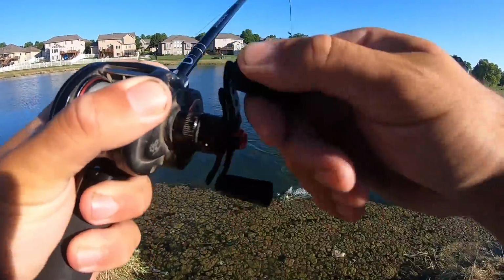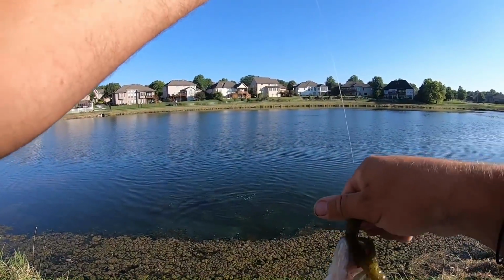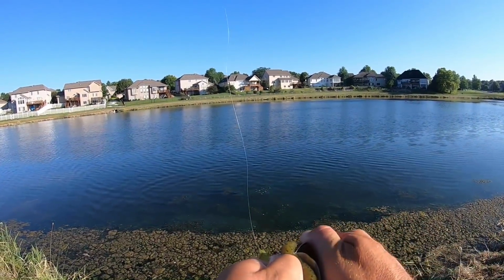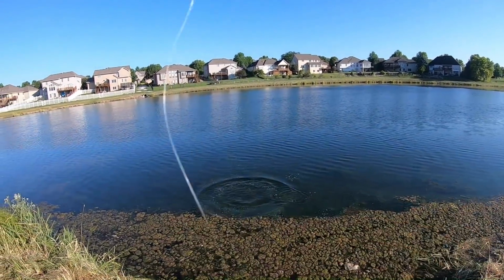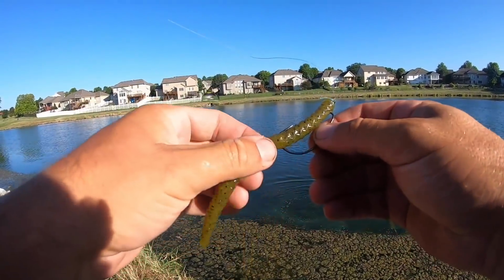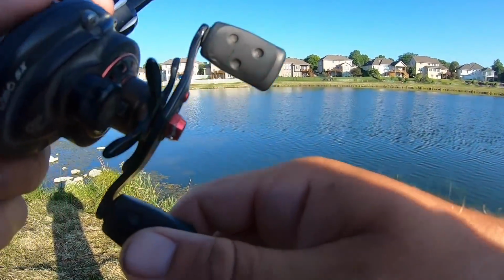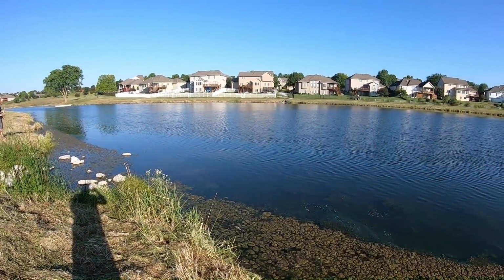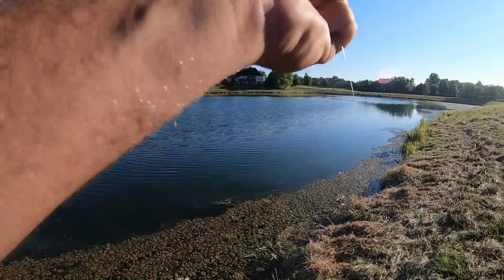Giant. This is the Mondo. I caught him on the clout worm. This is a badass worm. You can cast it a freaking mile on no weight. I tried to shake this one off, but he wouldn't come off. Dickhead.